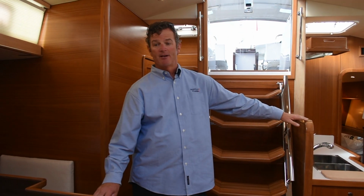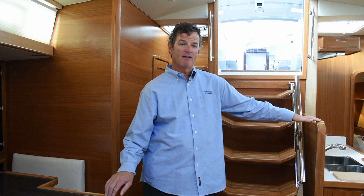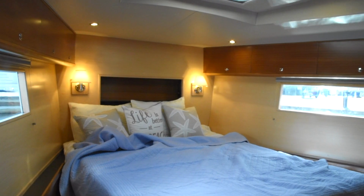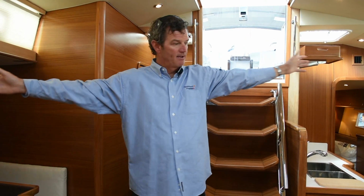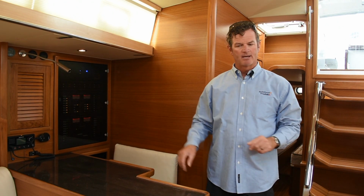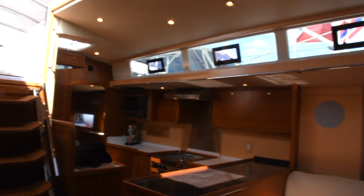So the first thing that I notice about the interior of the Catalina 545 is just the ample volume. I'm 6'2", and there aren't many 55-foot boats that have this much volume and feel so comfortable and roomy. We have a simple but efficient nav panel. All the electric system runs to this, so there's no hidden switches to try to go find in a situation.